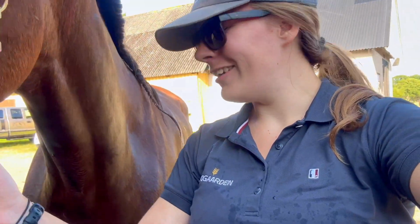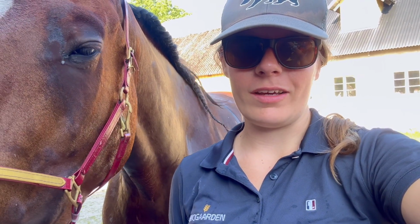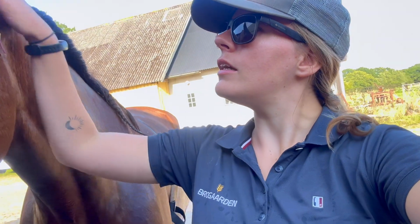Now she's tired and she wants to go home. So I might see if I can let her graze a little bit, and then we can go home so she can rest a little before standing on the trailer. Oh, so many insects here.